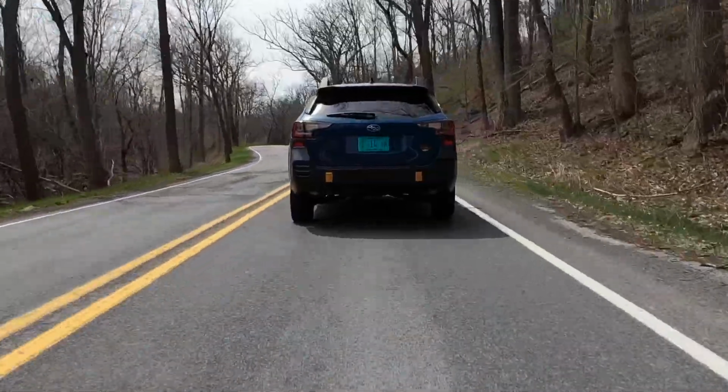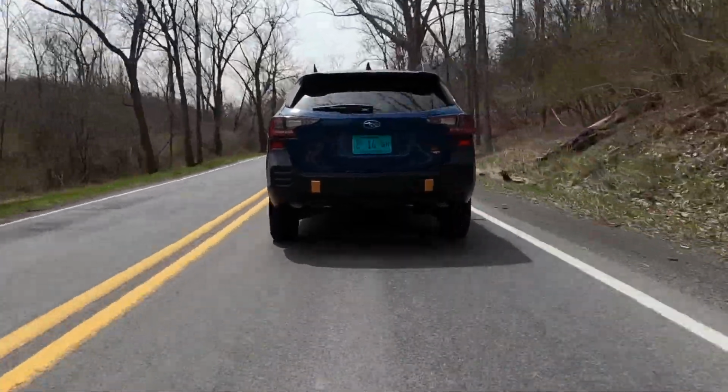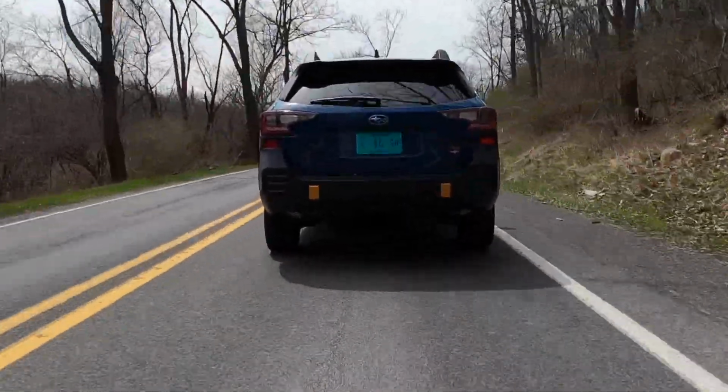Now, when it comes to the visual cues of this car, in a moment, I'll show you around the car and show you the visual differences between a standard Outback and this Wilderness as well. So clearly, that's a lot of stuff, and none of it's free.